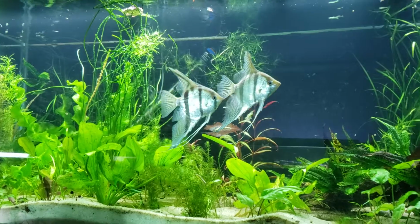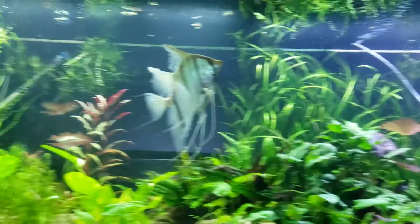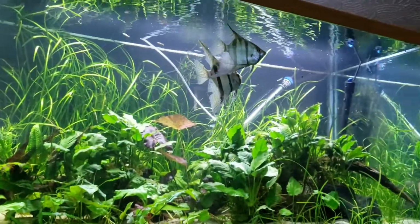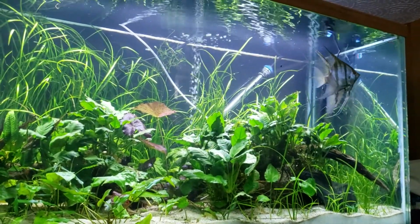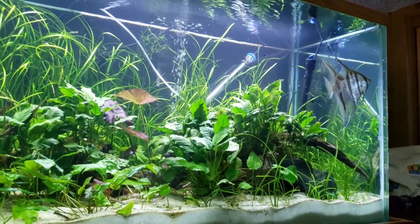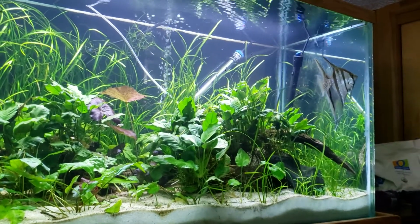Eventually, once these guys settle in and feel comfortable, my wife and I are planning on putting our discus population down here as well. We have quite a few discus that we're going to dedicate this tank to. It's pretty much going to be discus. And then these angels. If these guys were to start breeding activity, then I might hold off on the discus for a while and see what we can do to get these guys breeding.